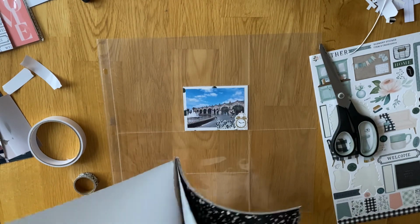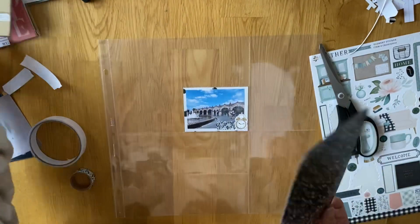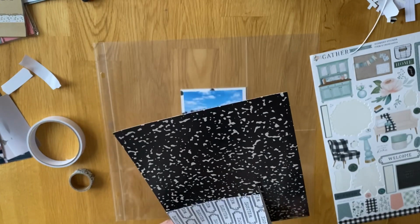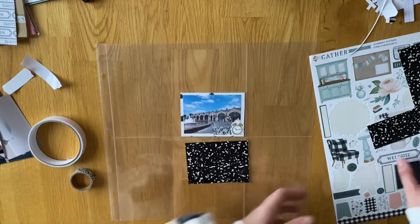I'm looking at the page now, and I'm just going to put a little tag at the top or some alphas or something just to write Sheffield, just because one, it looks a little bit plain at the top with all the sky, and two, obviously that could be anywhere. Maybe in 10 years time I won't remember that that's Sheffield.